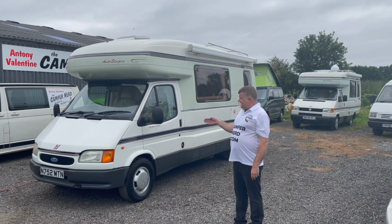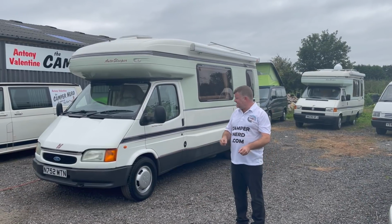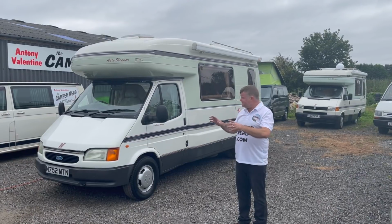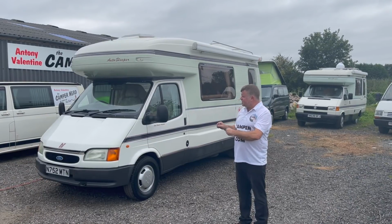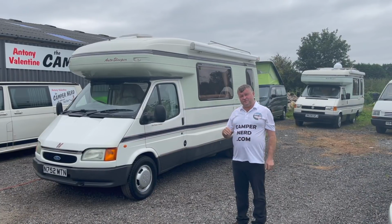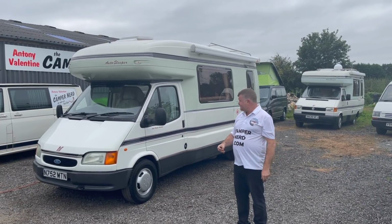Now, it drives fantastic. The gears are nice and tight. The steering, the marks on the steering wheel, everything else, I can fairly confidently say it is 22,000 miles. We've checked out the MOT history from brand new, and it all checks out.